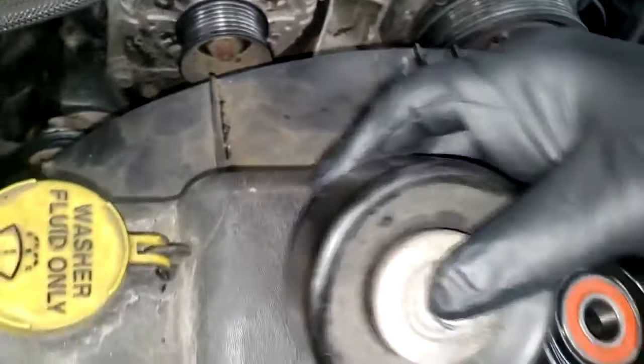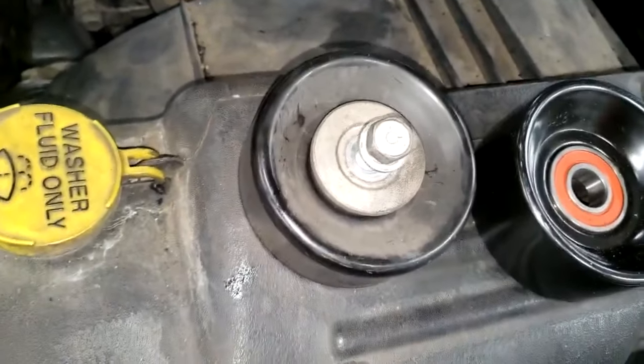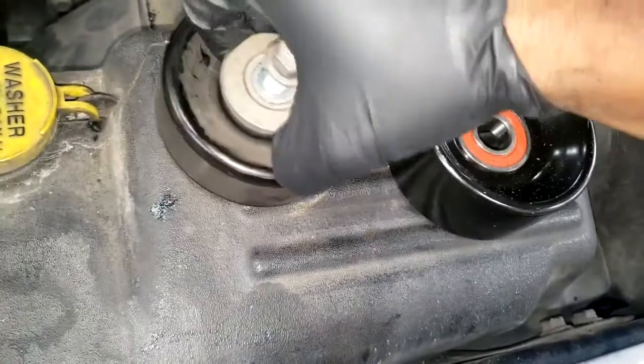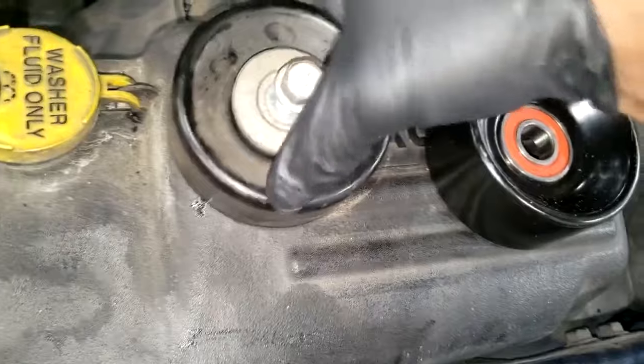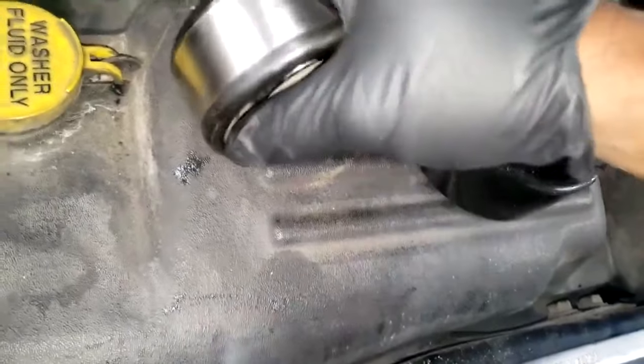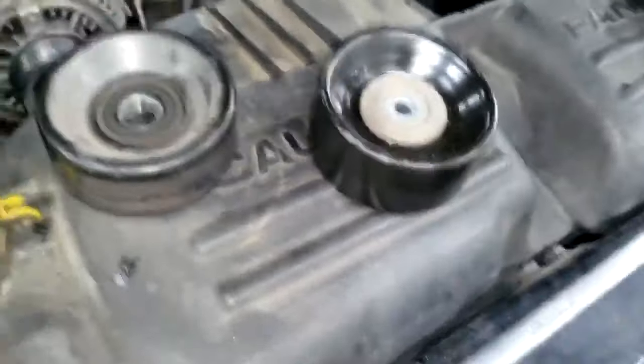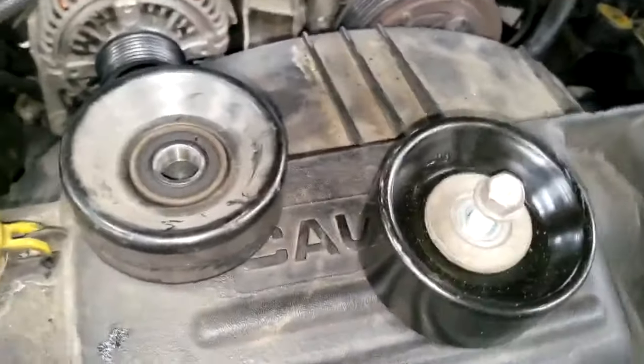All right, guys. Got this idler off. Pretty simple. Just move the shim out of here. Okay, just transfer the shim into here in the boat, and that can be installed.